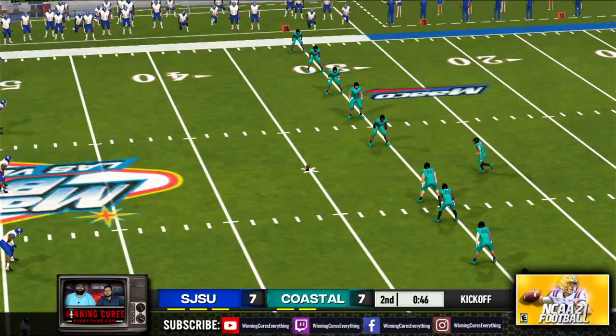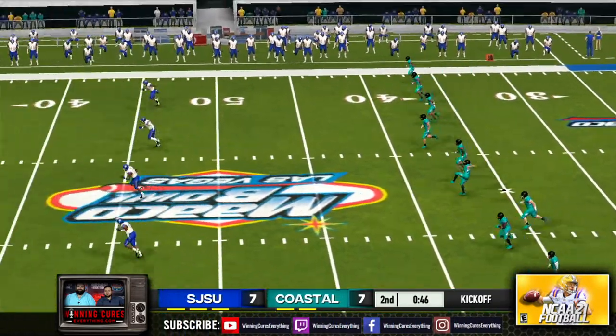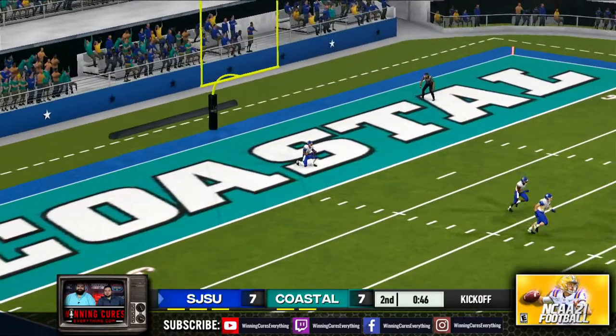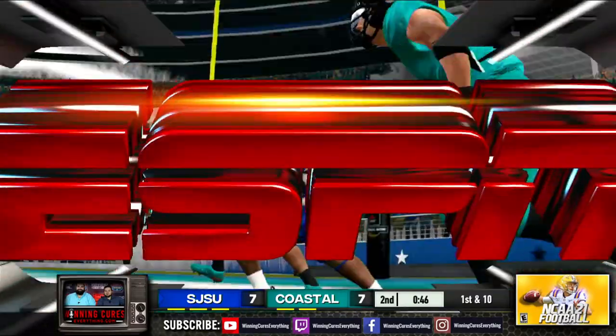Looks like they're ready for the kick. He sends this one deep, and it goes into the end zone, down for a touchback.